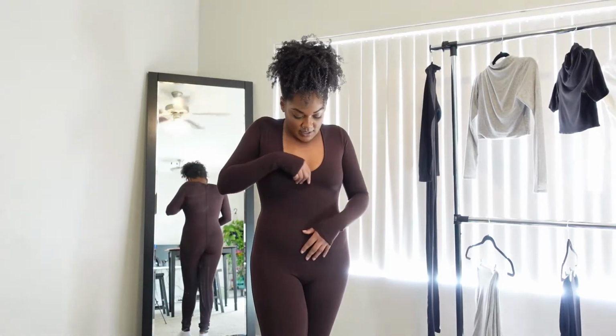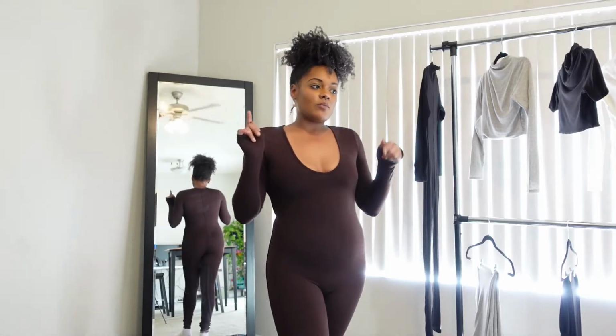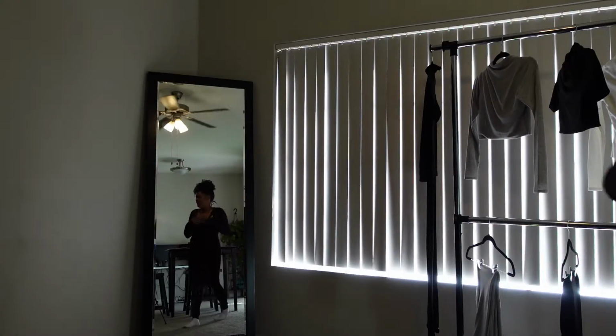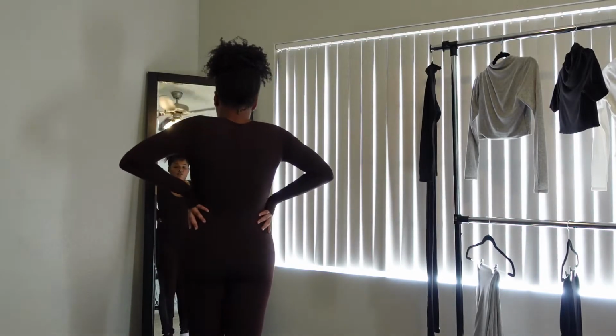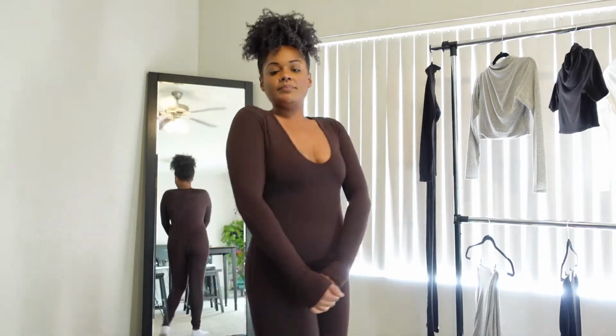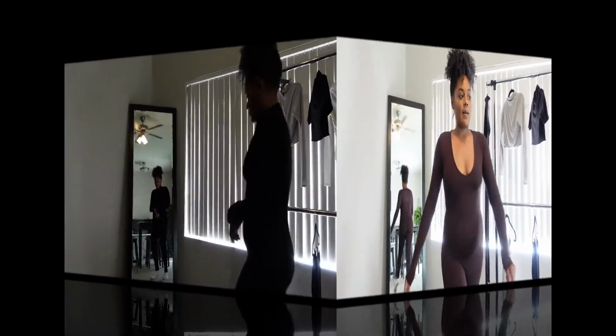Okay, so yeah, this is the third piece. Again, a jumpsuit. Now this one was, hold on. Okay, I wanna say this one was $42. Yes, but I love it. All right, guys, next piece.